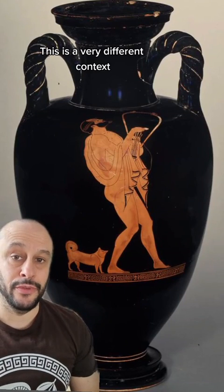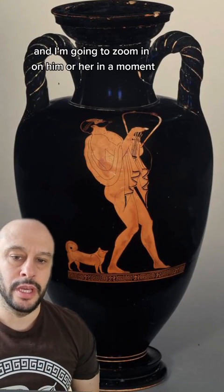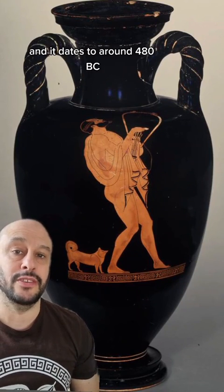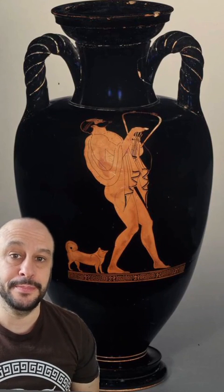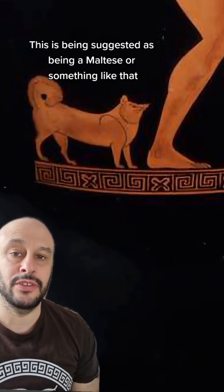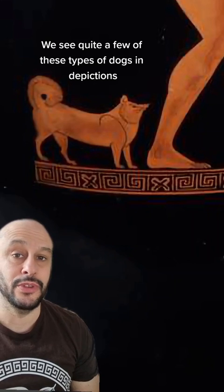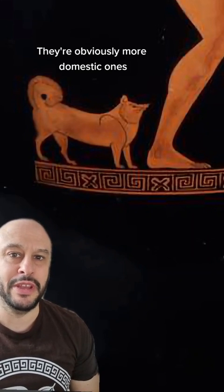This is a very different context, and I'm going to zoom in on him or her in a moment, but this is a small dog following a musician, and it dates to around 480 BC. This has been suggested as being a Maltese or something like that. We see quite a few of these types of dogs in depictions. They're obviously more domestic ones.